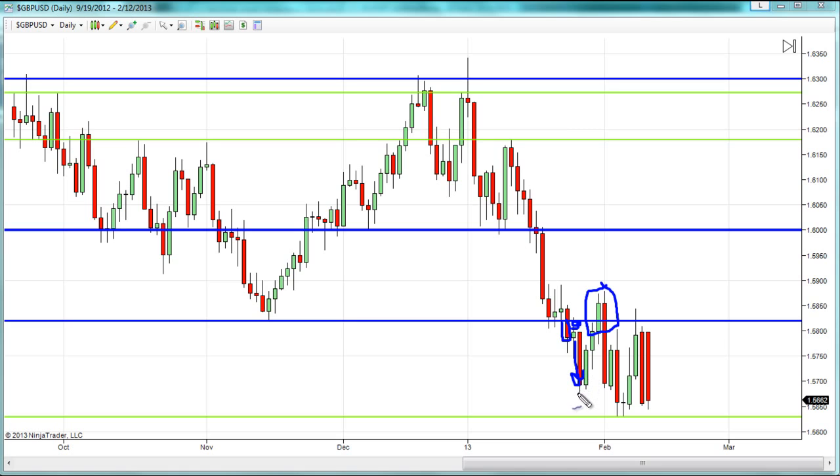After we hit the bottom of the support, it went back up and then sliced through, but immediately reversed, and then broke below 1.5820. So, in my opinion, this is still a trade you would want to take short, but at the same time, we are now coming into this lower area of support, which would make it very difficult to trade a short.